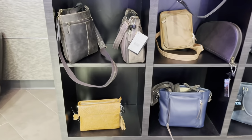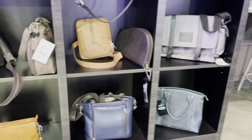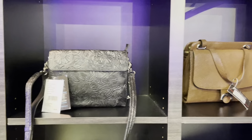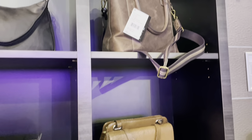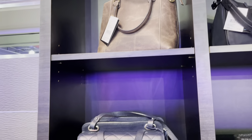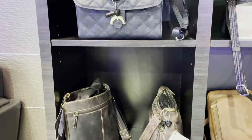On the bags, you know, they're not cute. I would never wear a bag that looks like this. And I know the manufacturers are trying, but I wouldn't wear this.